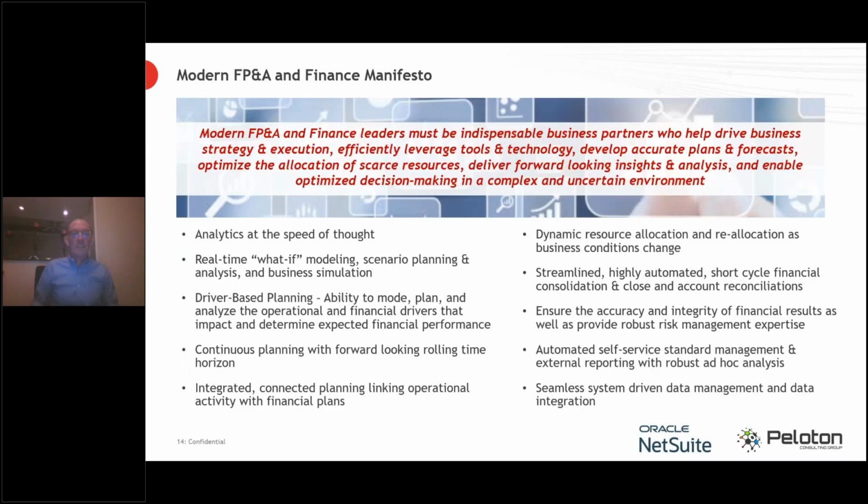So manifesto, a lot here, but I think it's very, very relevant, especially as we're moving into the modern finance paradigm. We're asked by organizations to be indispensable business partners. But what does that really mean? We need to help drive strategy and execution. We need to embrace modern tools, technology, and better processes. We need to help develop accurate plans and forecasts, help optimize allocation of scarce resources, look into the future, tell us where we're going, and enable across the organization optimized decision making.